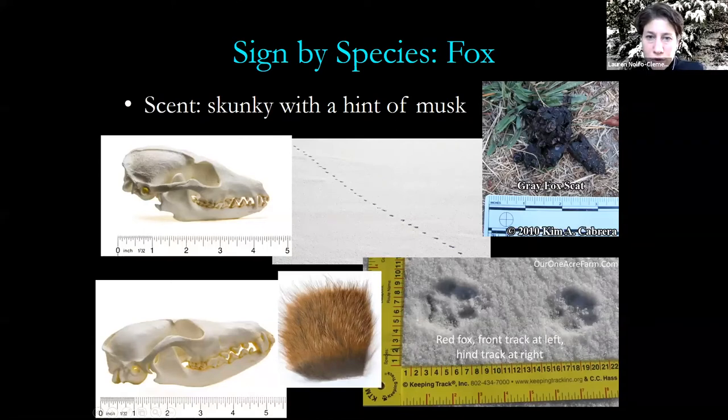Okay, so let's see. I was going to move on to foxes, but there are a couple of questions about coyotes. So have I seen coyotes hunting in packs? Generally, no. Coyotes form a family unit. What people perceive as packs is oftentimes just a mated pair and their partially grown pups from that year.